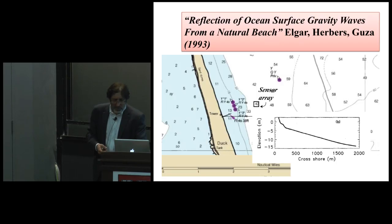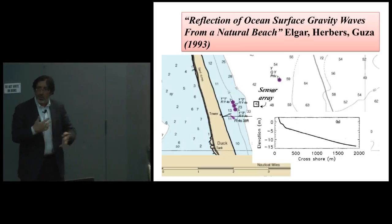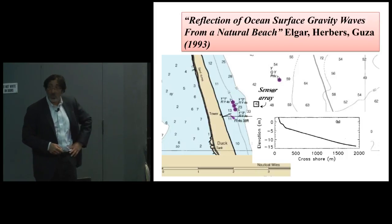So what we've been doing is some computer simulations of waves to try to understand what the Marshall Island navigators are doing. And some of the best information comes from a paper where people deployed a sensor array off the coast of North Carolina.